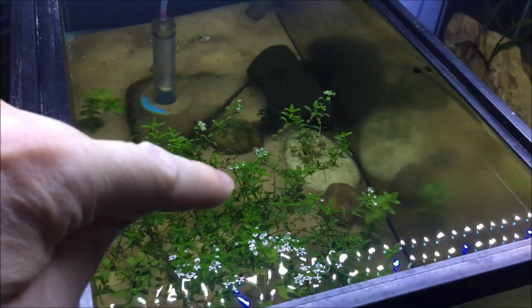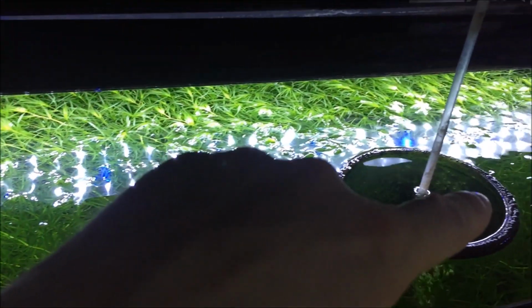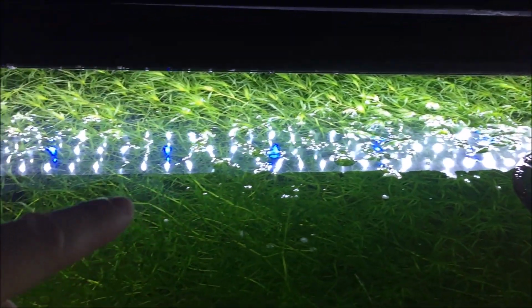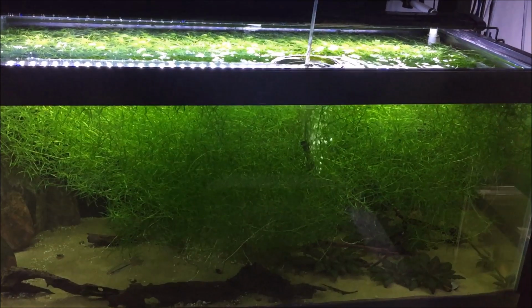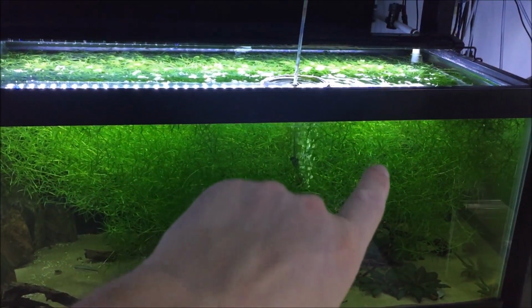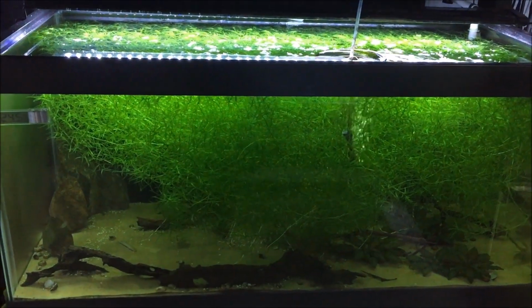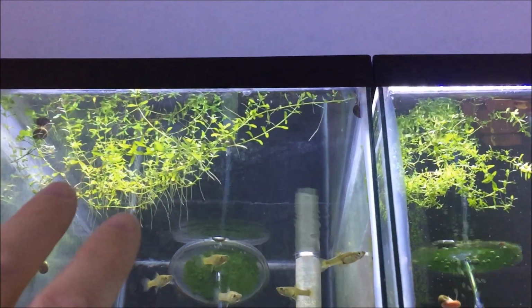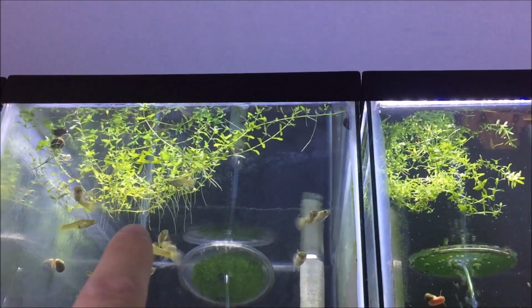But the thing I like about this is it's not like guppy grass. Guppy grass can do pretty much the same thing, but guppy grass grows so fast and it takes over this tank super quick. So it's really hard to maintain the guppy grass, keeping up with it. And the pearlweed grows a lot slower. Not a whole lot slower, but it's more manageable, especially if you got more tanks.